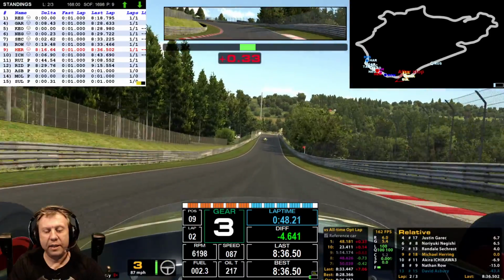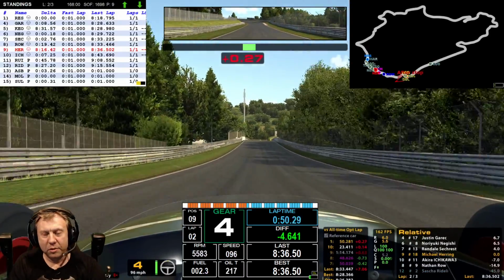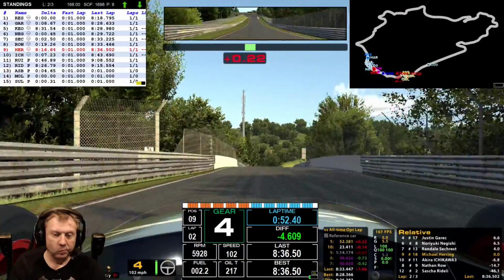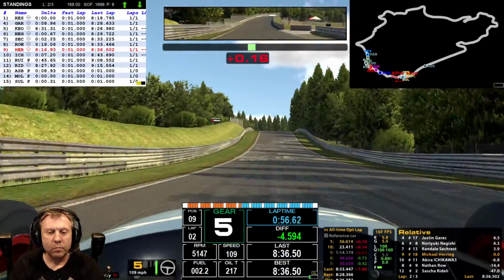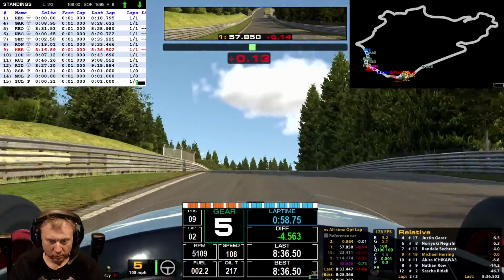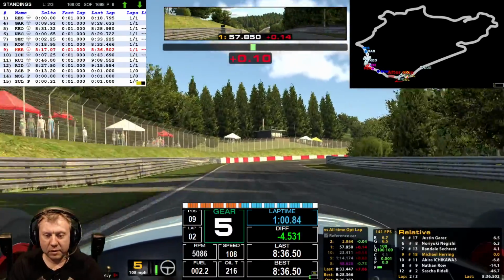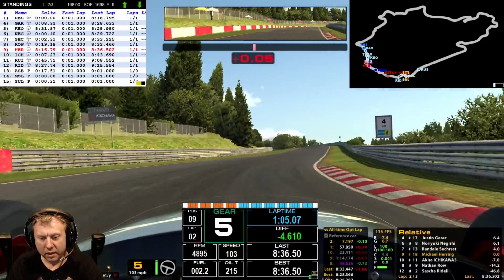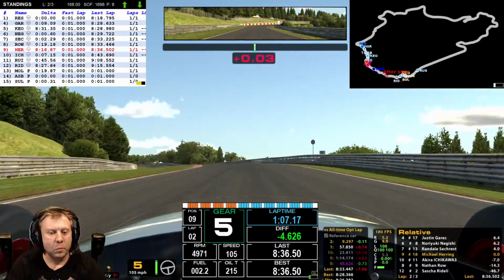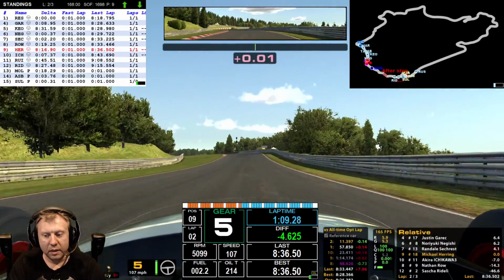It says 0.8 per lap. I might short shift just a little bit. All right, let's focus through here. Apex. The gap in front has increased to 4.2 seconds. Apex. Yes, yes.